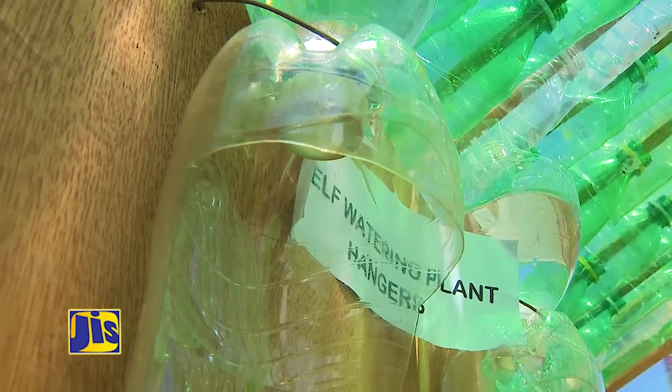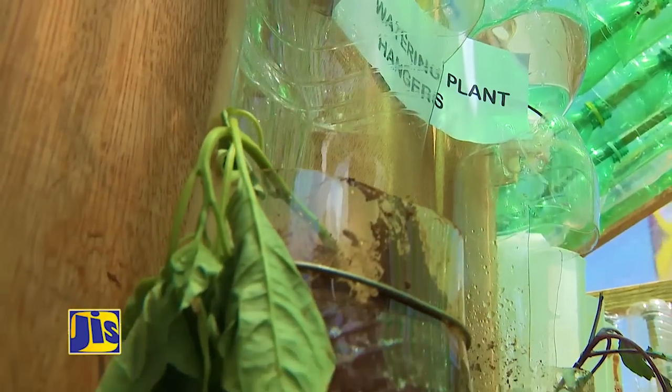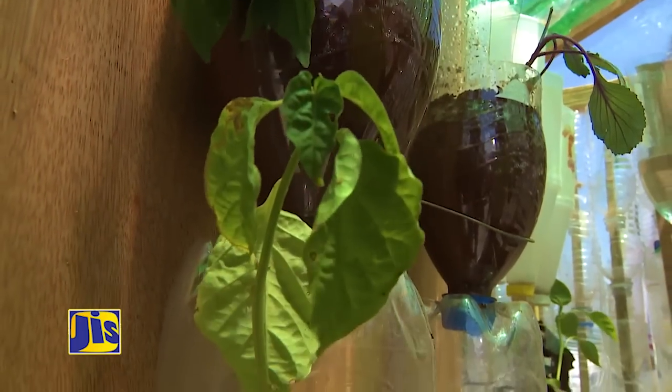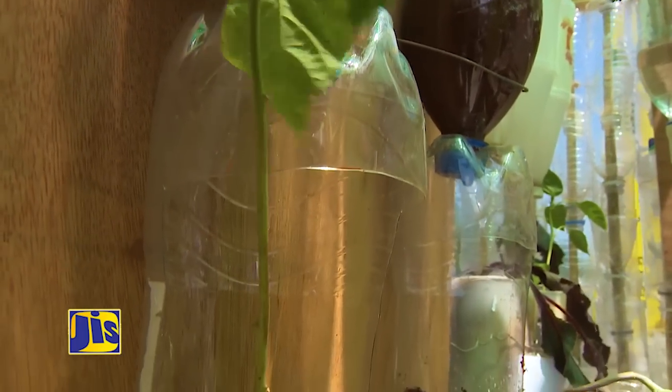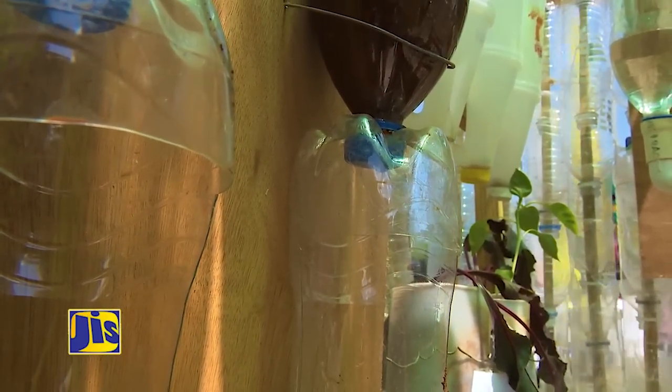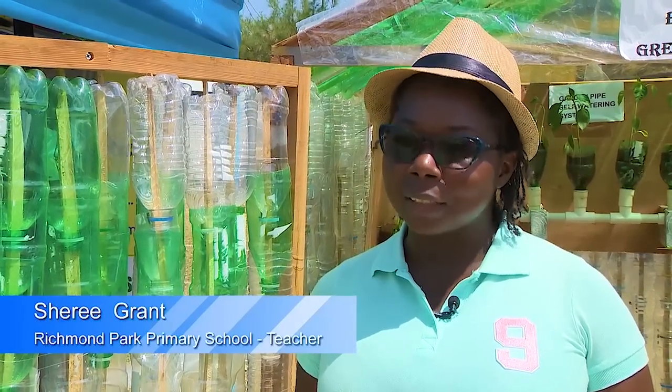Inside, we have 6 types of drip irrigation system. We have the cone dripper, where we put the plant inside, we cut the liter bottle and put the plant inside of it, and the water is absorbed by the absorbent cord into the soil, that is, the plant can get the water and the nutrients also.